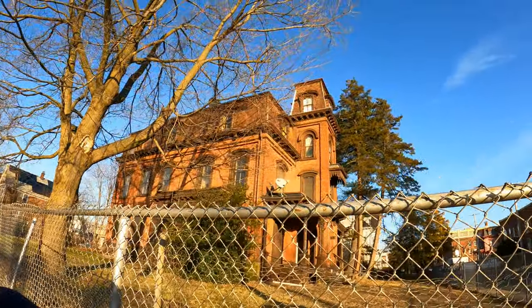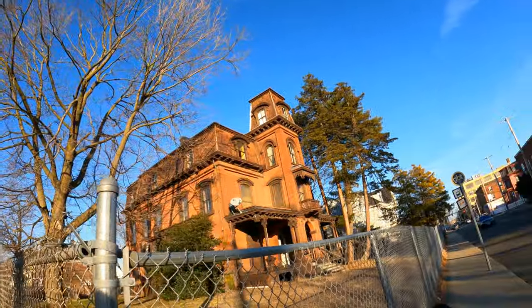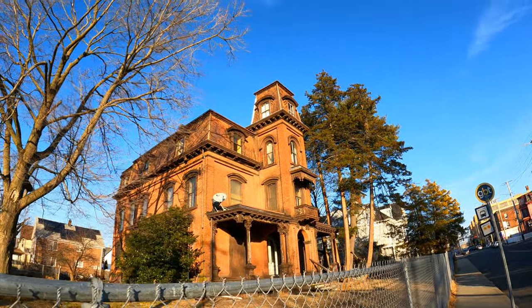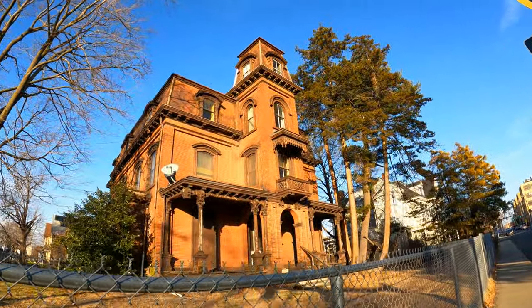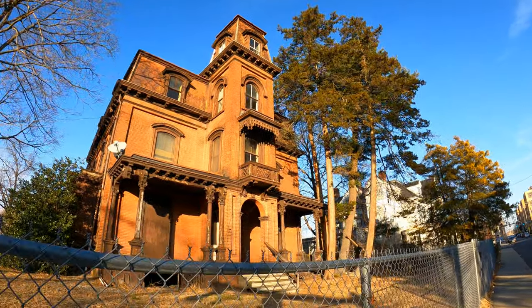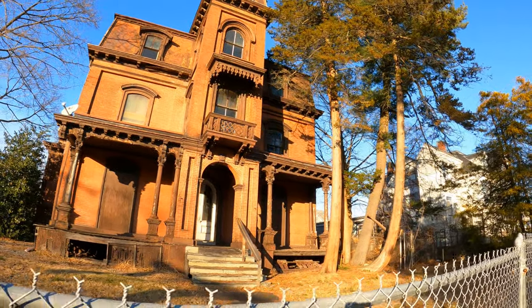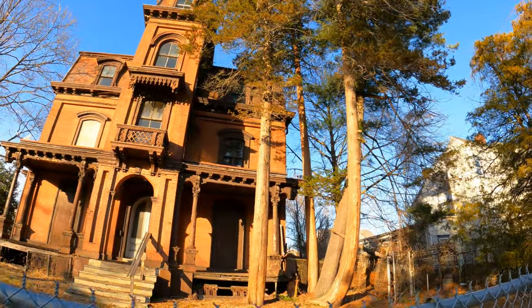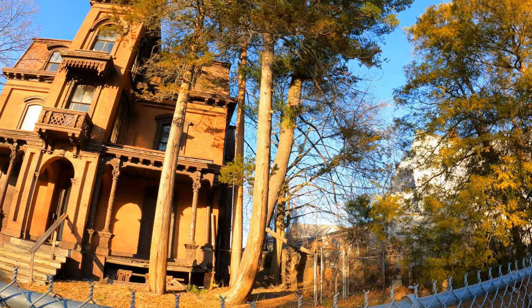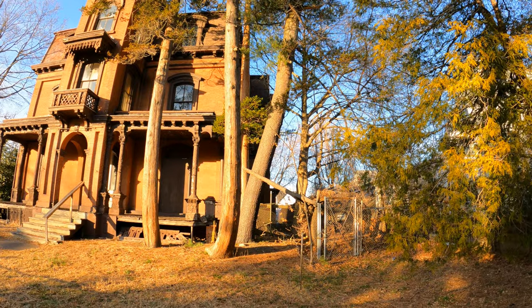Hey, someday when I'm rich, I'm buying that, and I'm gonna restore it. This is my favorite house in Bridgeport, on the east side. Look at that porch. Man. Looks like a dog kennel. Yeah, this thing's amazing.